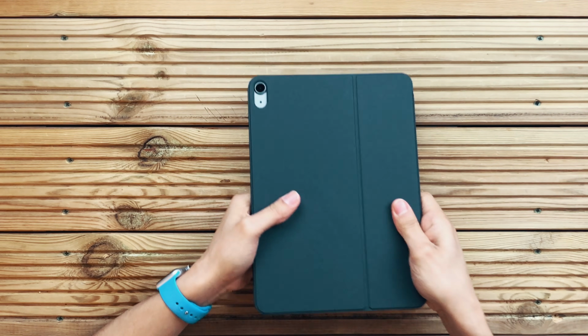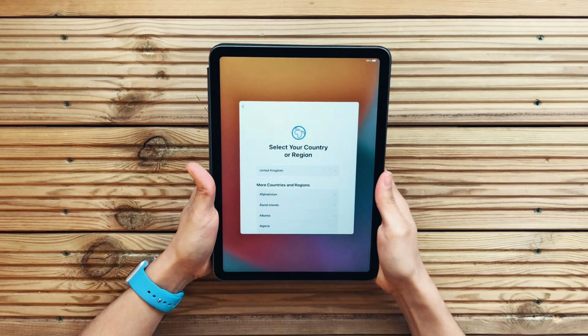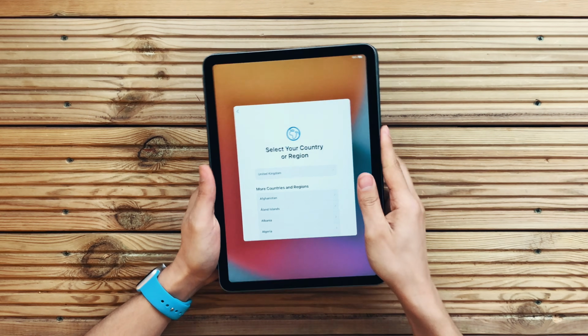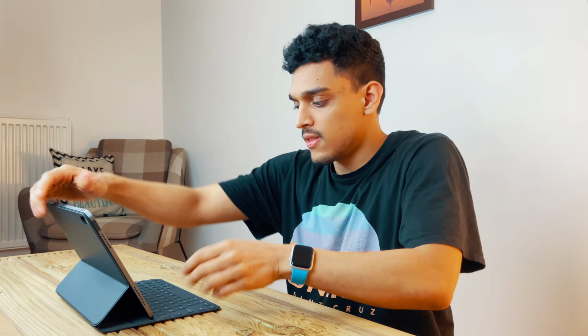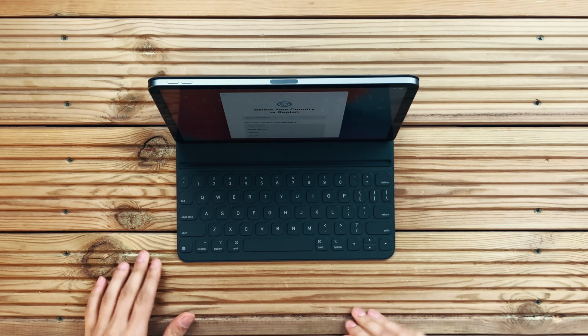And look how nicely it fits. So it protects the back, protects the front, and I believe I can switch it on the back, and I can use it as a folio, and then I can also use it in this format here. Oh, I believe I can move one step back so it's straight. Now that looks absolutely gorgeous. I'm loving the space gray color scheme as well.